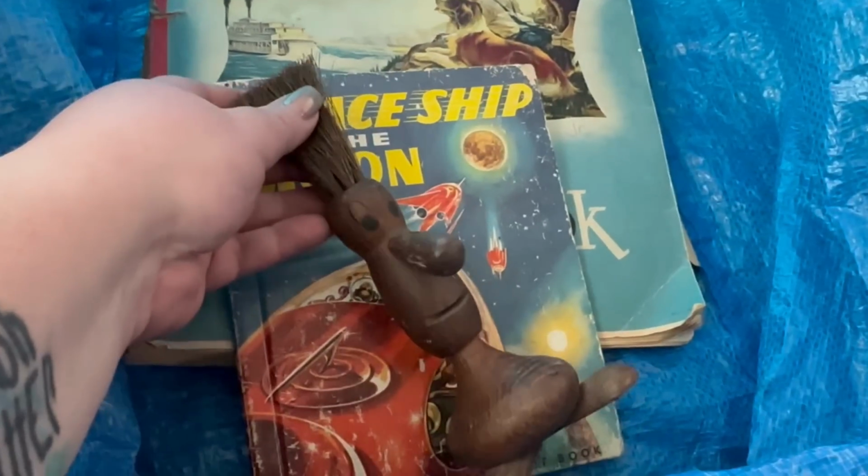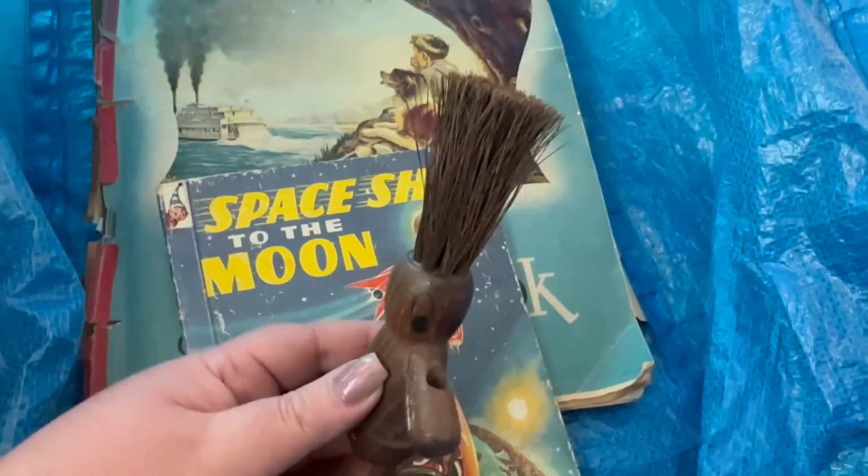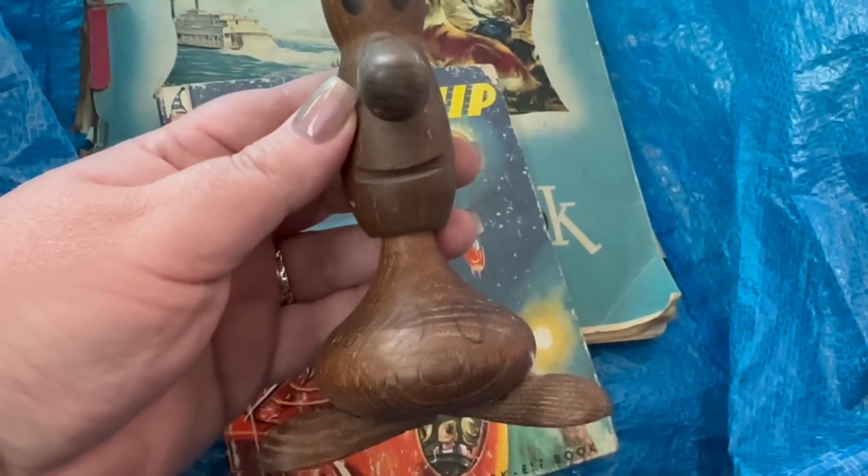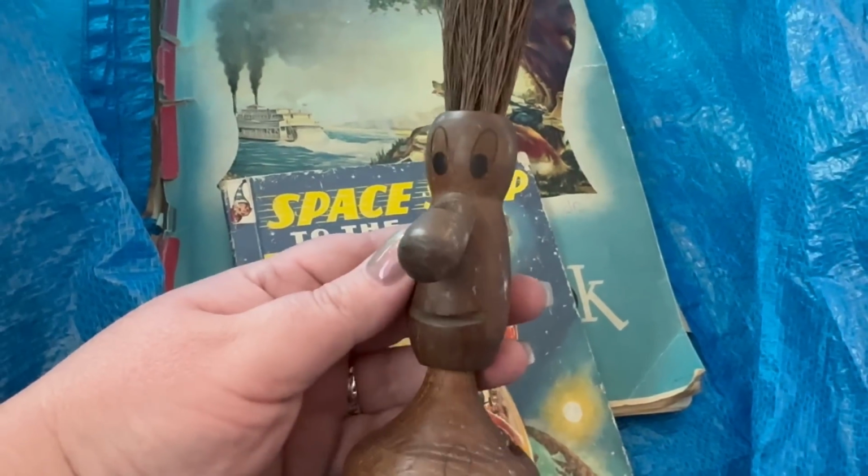David got this funny guy. I think he is a shaving kit little guy. I'm not for sure. You might have put like your razor through his nose or something. I don't know. We're going to have to find out about him, but that was definitely a David find.